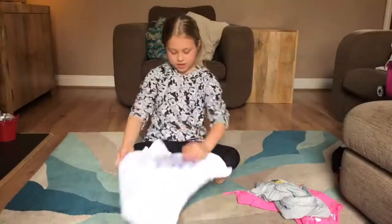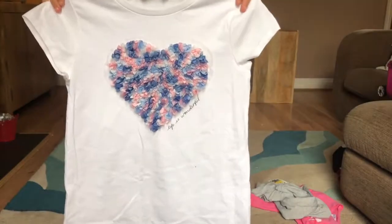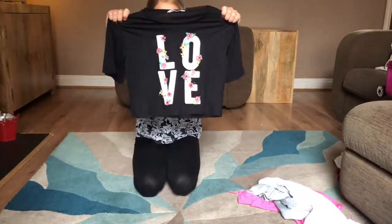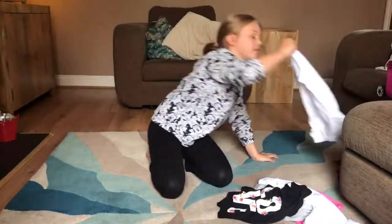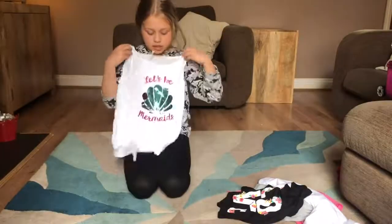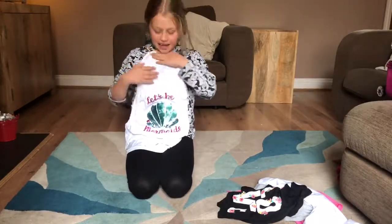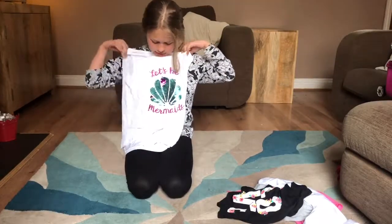And then I have this Life is Wonderful shirt, which is really nice. Then I have this shirt from Matalan. It says love on it and it's in black. And then same on the back. And then this shirt is from Primark. There we go. I can't get the name of it. Switching Sequins, that's how I'm going to name it. And it goes from pink to blue. It says, let's be mermaids.